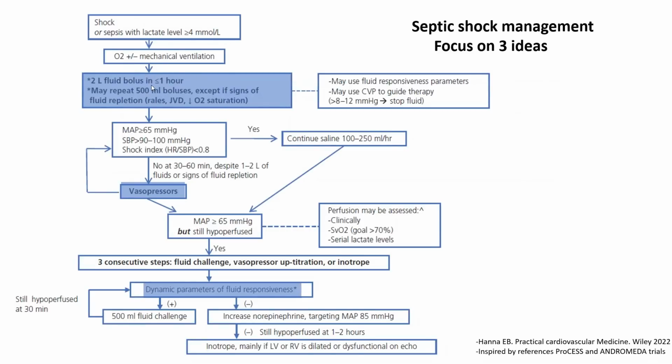And clinically, you use 3 ideas in resuscitation. One is fluid resuscitation, aggressive fluids early on, 1 to 2, usually 2 liters within 1 hour, not if they are congested. And you start pressors within the first hours after the first 1 to 2 liters of fluid, then vasopressors early on within the first hour.